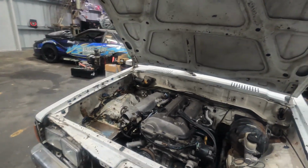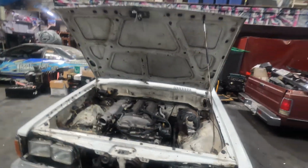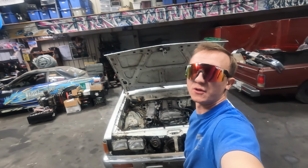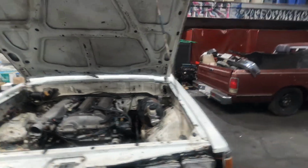This is an S15 SR20DE engine out of an S15 in Japan. They imported this engine, and my customer got it from a local JDM import shop. So we're just going around showing everyone.